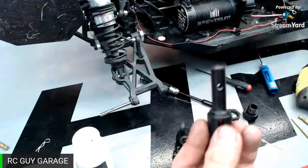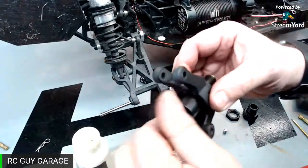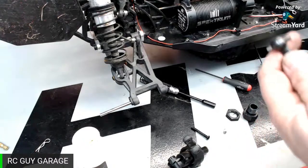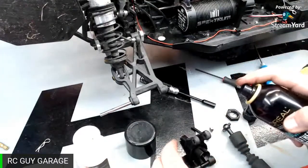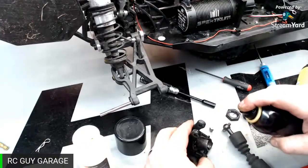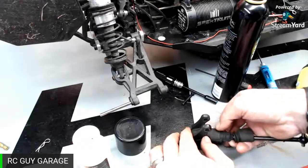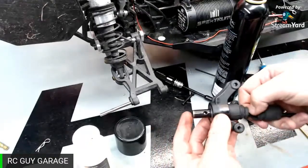Put your shim on. Nice. We'll use that hairspray this time, like I was showing you. And it just allows the boot to slip into place. Look at that. See how easy that went on? Mint.